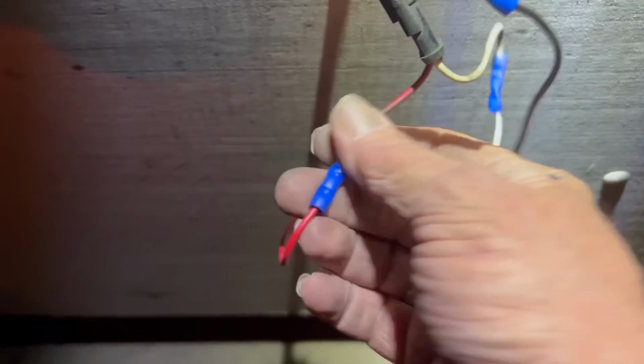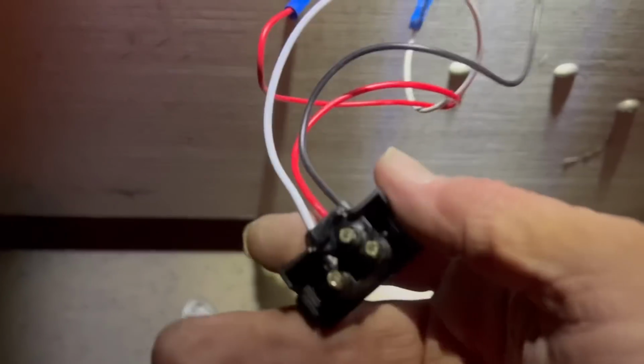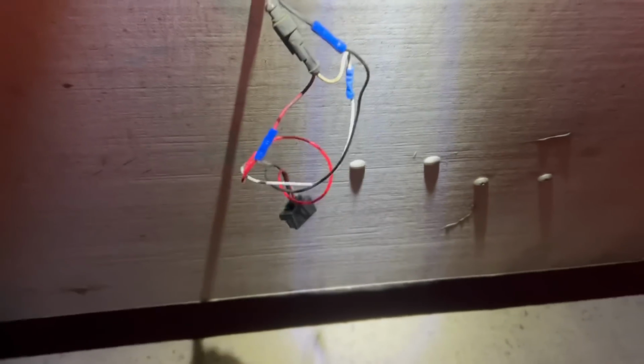And now before I wrap them, I'm going to plug the light in, and I'm going to go turn the lights on and make sure it works. Well, it's kind of dark out here, but anyway, I ended up having to do it again because the plug itself was bad. So I had to bypass the plug altogether and just wire everything directly into the other wires.